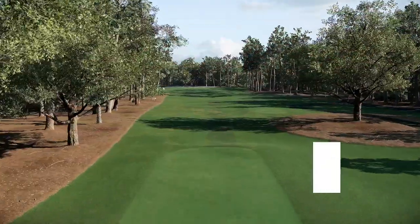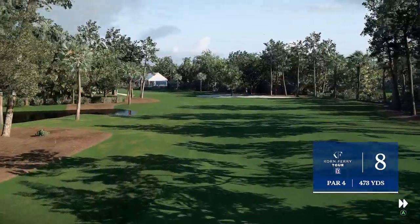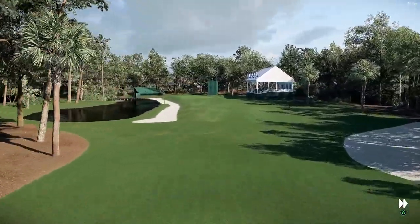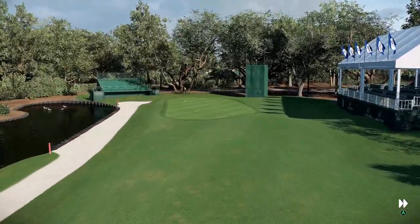Now to the hole many consider the most difficult of all here at Harbour Town, the par 4 8th. Finding the fairway is an absolute must off the tee, as you will need to have the right angle of attack to approach this long, narrow green.